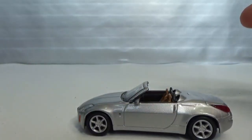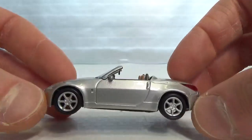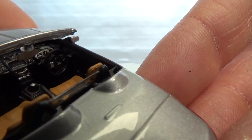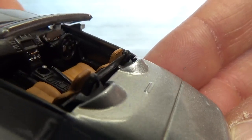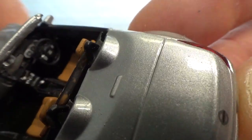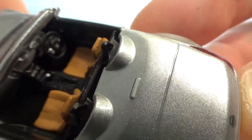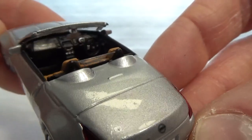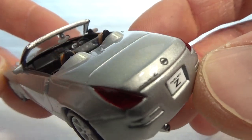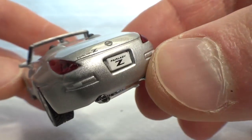Here's the next one, is a Kyosho, if I'm not mistaken. Yep, 1/64 Nissan Z. Nice interior, very detailed. Get some silver on the gear lever, on the center console, on the steering wheel, and even the dials on the instrument cluster. Cool. Nice touch. Also the rear view mirror here in the middle. Glass piece between the headrests for the wind turbulence.